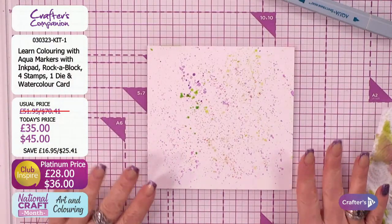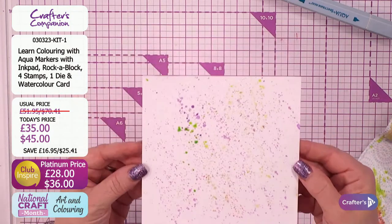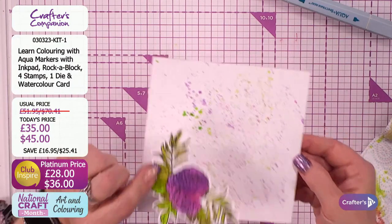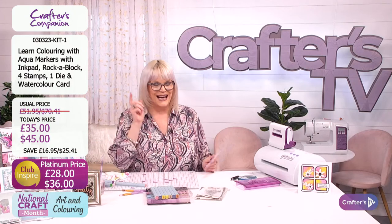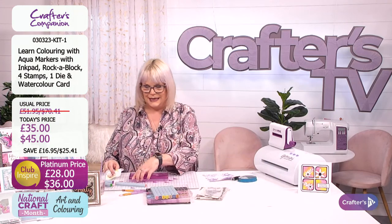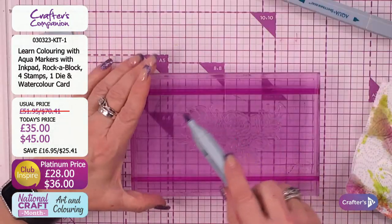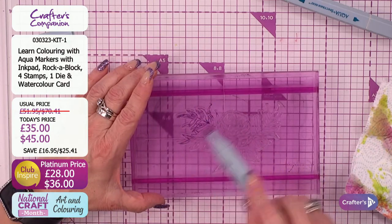Literally. Now, look at that lovely background. Let that dry. That's so beautiful. This lovely little splash technique, which is where I'm going to be able to pop on my little image. But I'm just going to bring this in for a second, because I was debating with this, Craig, because you can stamp with aqua markers as well, which I did cover a little technique. You're going to take your pen, and I'm just going to show you before I put my card together, just use the side part of it and go over the top.